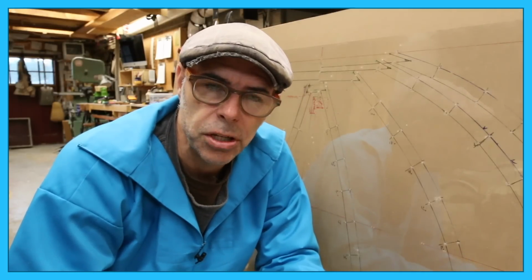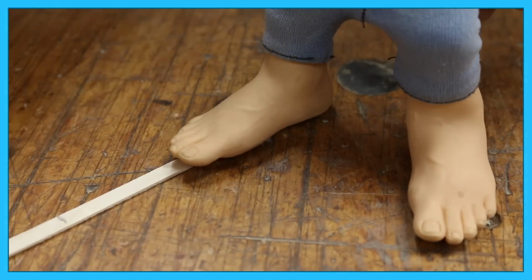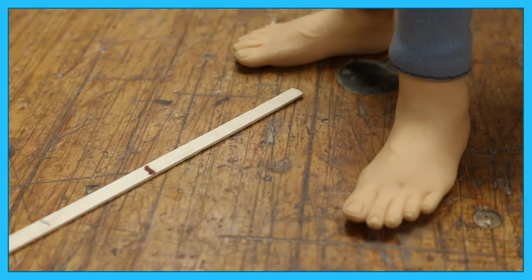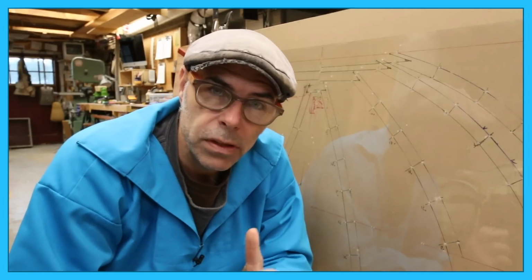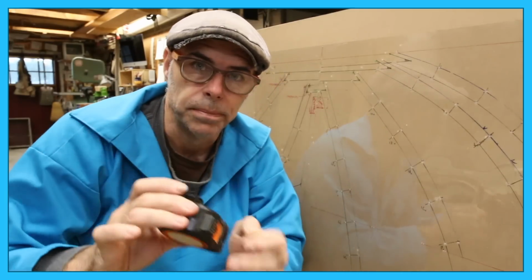So somebody said, let's find a consistent unit of measure. In many cases, they would have the king or the leader step on a stick, record the length of his foot, and that would become the basis for their unit of measure. Now that is something that we call a story pole. And you've used a story pole yourself. A tape measure is a story pole.